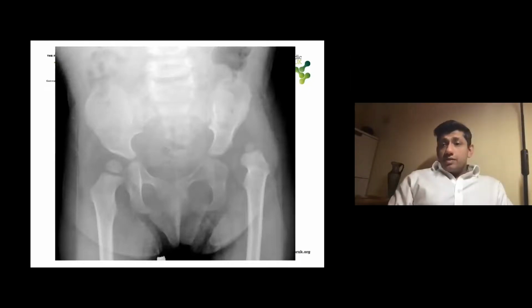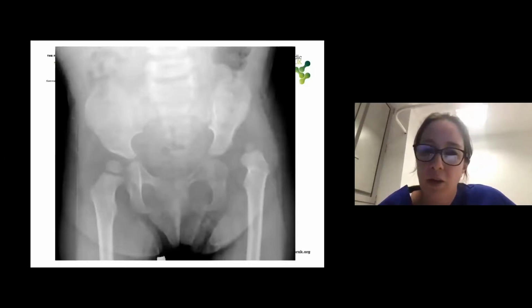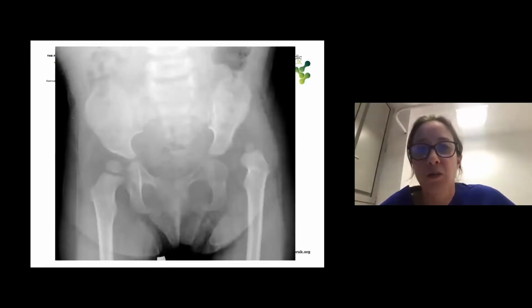I think the only thing we haven't talked about is Pavlik harnesses. You have to know what a Pavlik harness is, what the different straps do to get the flexion and the abduction, and the fact that you are not going to use it over the age of 6 months. And you need to know, if you're shown an ultrasound of a hip, roughly what you're looking at.